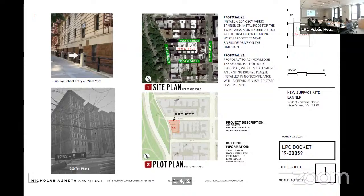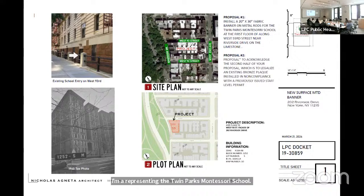Hello, Commissioners. I'm Nicholas Agnetta, architect. I'm representing the Twin Parks Montessori School, which has a facility at 202 Riverside Drive. I'm going to be proposing two things today. One is to install a banner on the facade outside the front door to the school. And the second is to legalize a plaque that was previously put on the building, which was previously approved by the Landmarks Commission, but it was installed in a location that wasn't approved. Those are the two things I'm presenting.